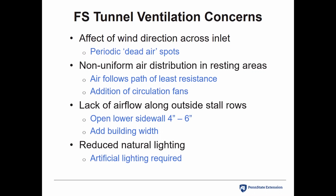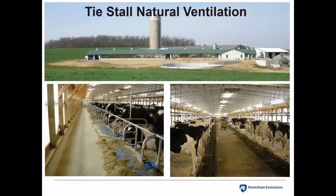Problem 2, we're closing things up. We're closing the ridge, we're closing the eaves, and we're closing the sidewalls. And so it's going to get dark in that barn. And so artificial lighting is typically required, even during the summer, in order for people to do their work.